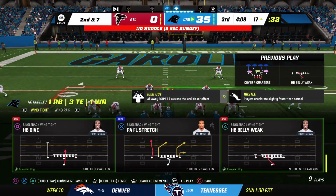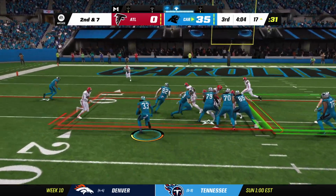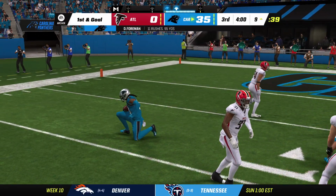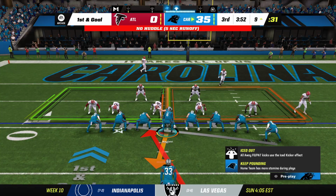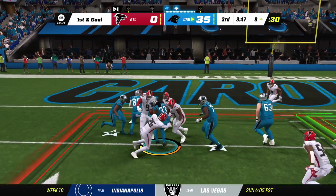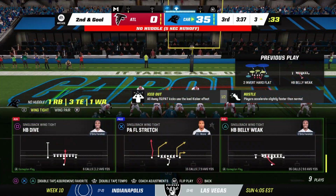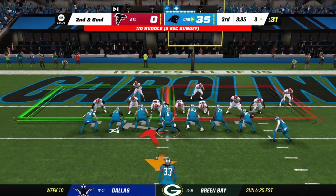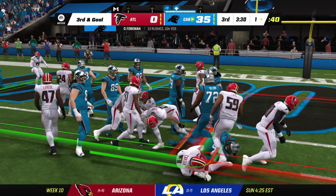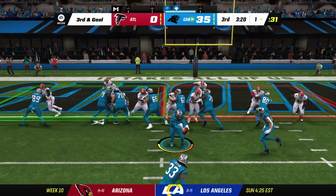A gain of 3, second down. Here's Foreman. And now they're inside the 10 as he's brought down at the 9. They'll run on first down. Foreman, and he'll be brought down here at the 3-yard line. So the ball position now at the 3. Here's second and goal. Foreman will get down close to the goal line, but not in, and as he'll be marked down at the 1.